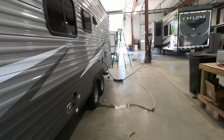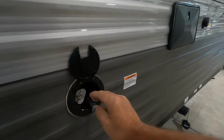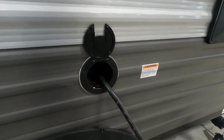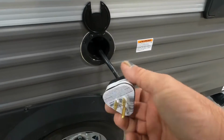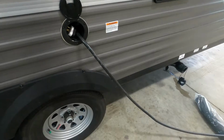Now your 30 amp cord there stores conveniently inside your unit here. Let's tuck it back in there when we're done here. If you need to plug in at home, there's a 30 to 110 adapter. It comes in your convenience pack. Got our power hooked up. Let's hook up our water.